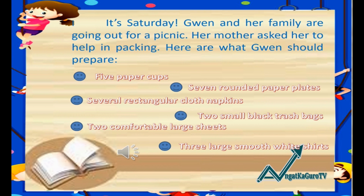5 paper cups, 7 rounded paper plates, several rectangular cloth napkins, 2 small black trash bags, 2 comfortable large sheets, and 3 large smooth white shirts.